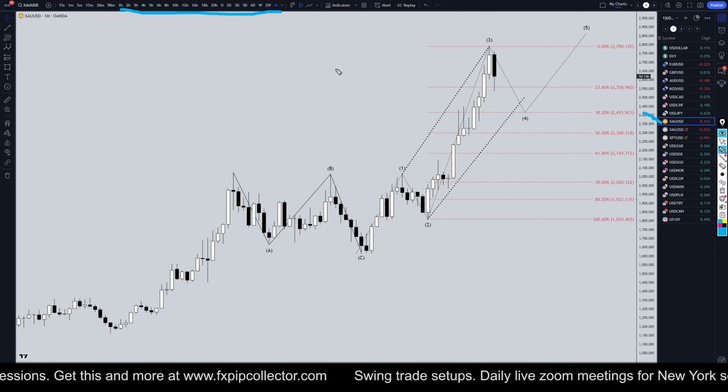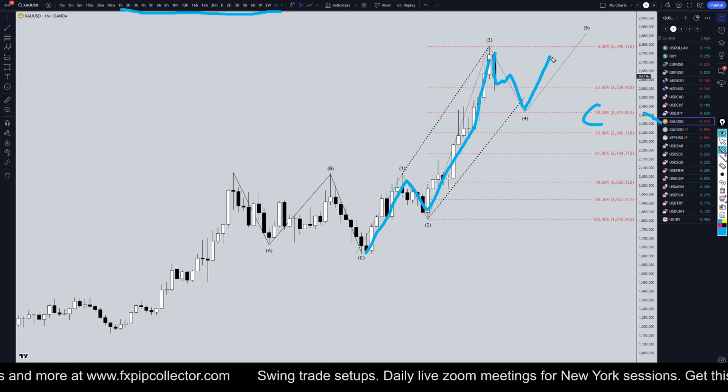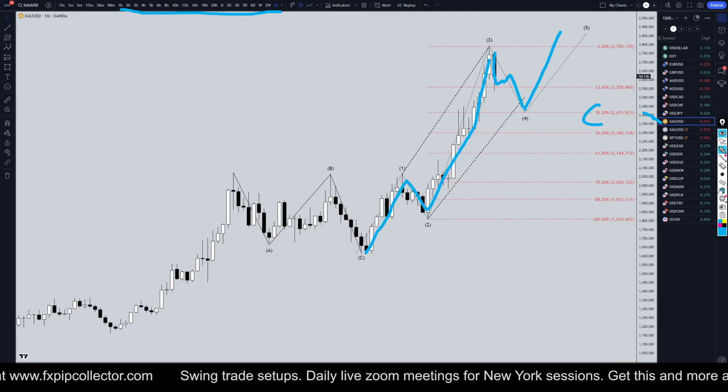So anyways, gold on the monthly to me seems extremely clear that this is a 1, 2, 3. We are probably very likely in a wave 4, and if that is true, then we're probably going to have an ABC correction lasting maybe 5 to 6 months, maybe going down to the 38% before we actually go up and make a bigger wave 5.